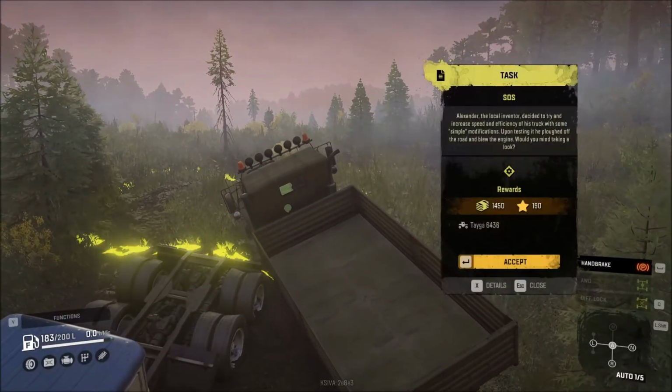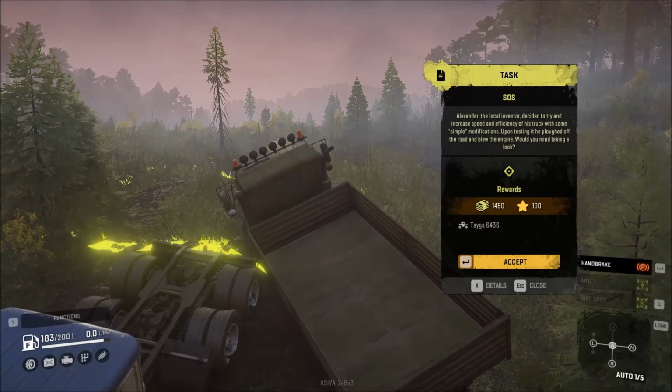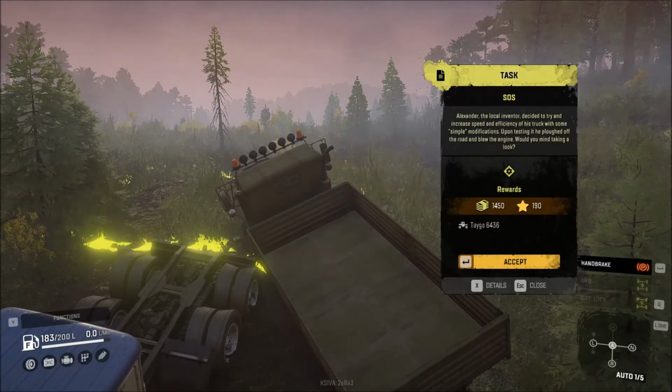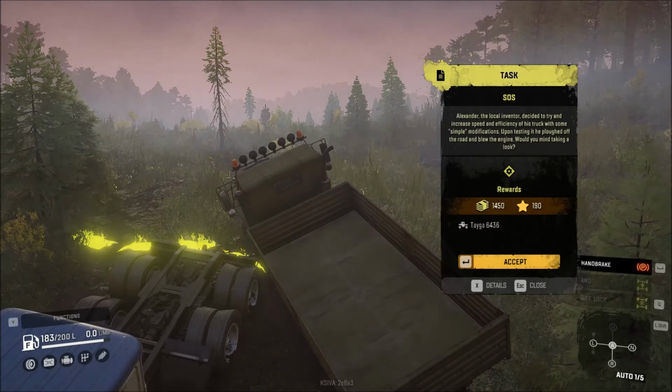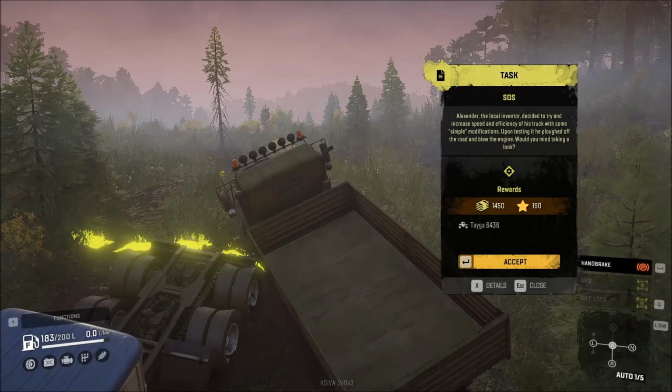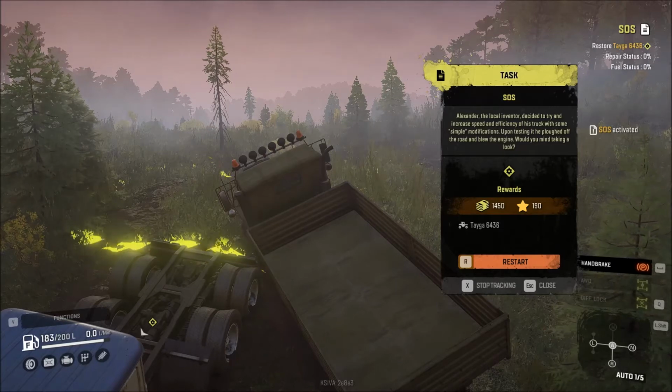Alright, so show task. Alexander, the local inventor, decided to try and increase the speed and efficiency of his truck with some simple modifications. Upon testing, he plunged off the road and blew the engine. Would you mind taking a look?